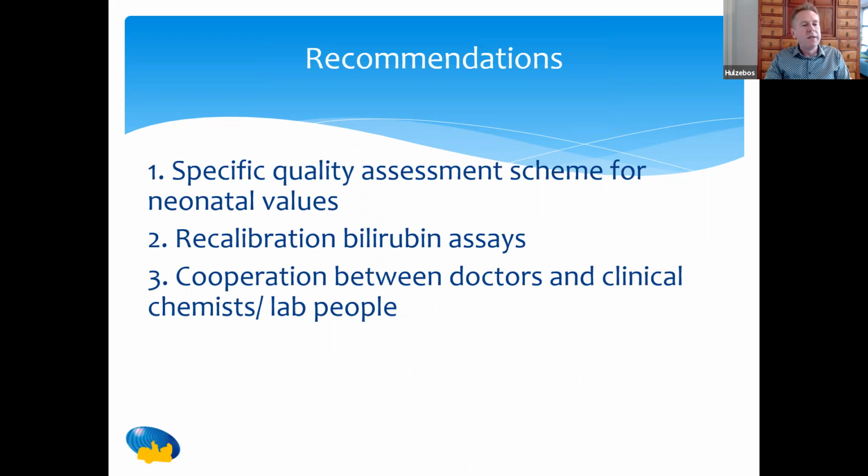So there's an ongoing need for specific quality assessment schemes for neonatal values. And this could lead to recalibration of the bilirubin assays. And it's also important to cooperate between doctors and clinical chemists, the lab people.